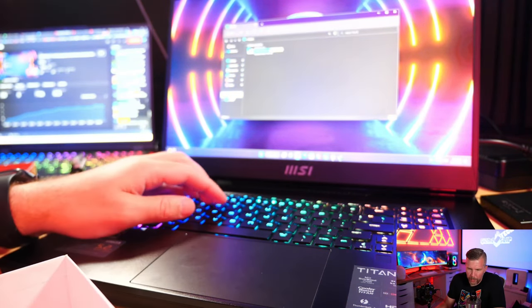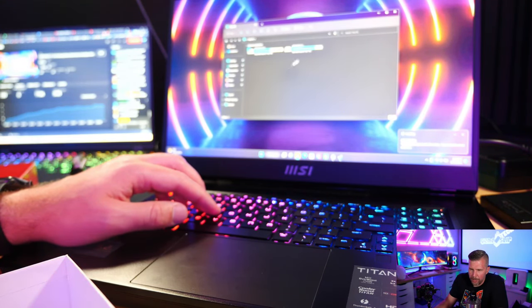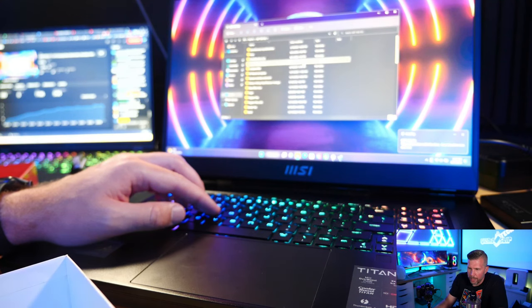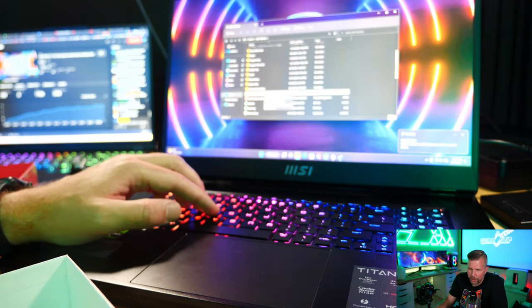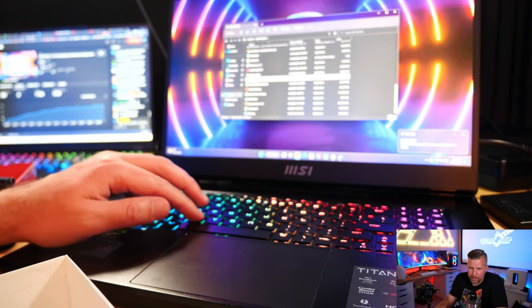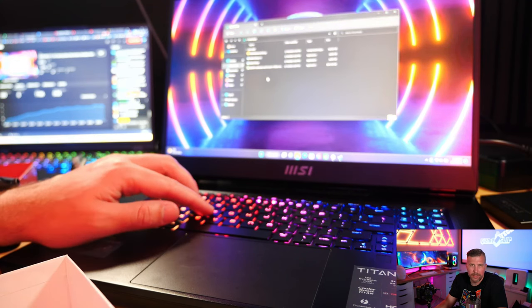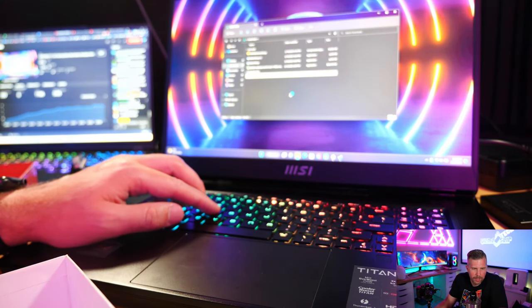And it kind of blows me away because I had a desktop RTX 3090 the last couple of years, and now I can get that level of performance right here on this laptop. It's crazy to me. It is crazy.